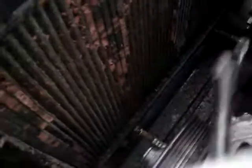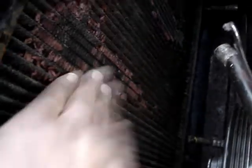I mean, you could play music on this thing. Check it out. I've seen radiators worse than this, but this is the worst I ever had on one of my vehicles. Usually the tanks would leak. But yeah, the elements are kind of bad in it. There's the elements, and there's hardly any there. And you just play it like that.